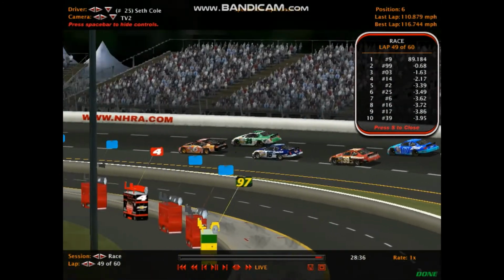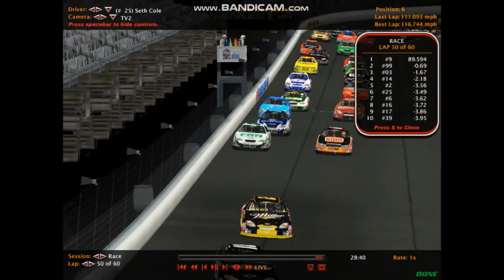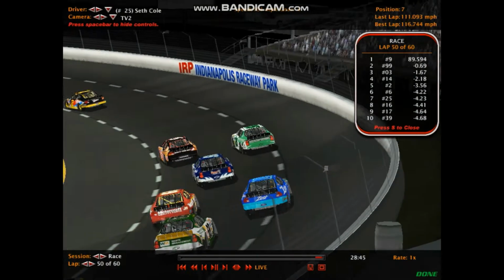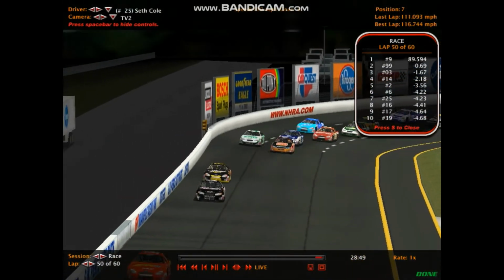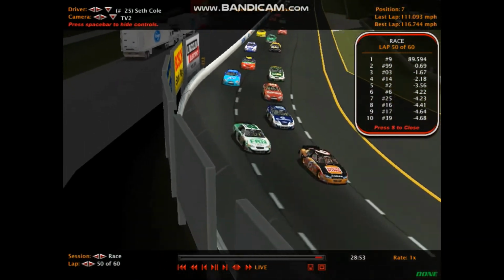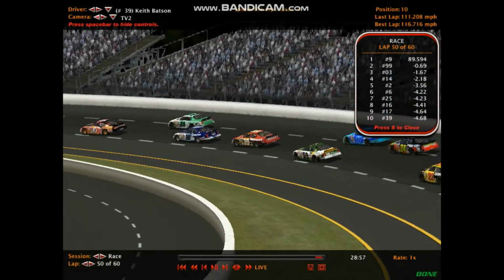And Johnny Gardner now tries to help Zach Rogers a little bit now. And here comes number 39, Seth Cole. I mean 39, Keith Bassett, excuse me. Made more bloopers than Marty Reed in this episode. But anyway, they got a lot of battles going on back there here. Keith Batson anchors that 10th position right now.